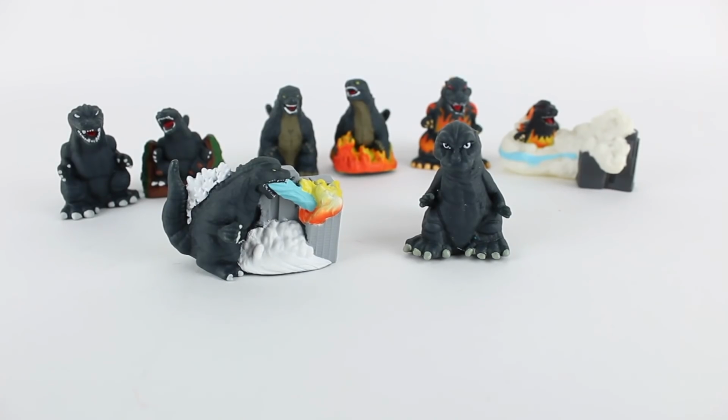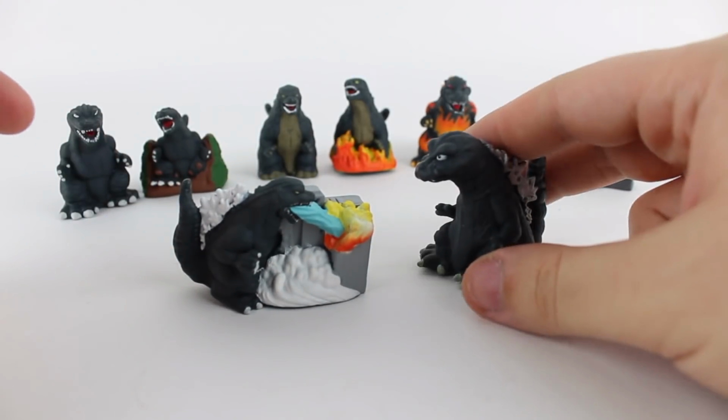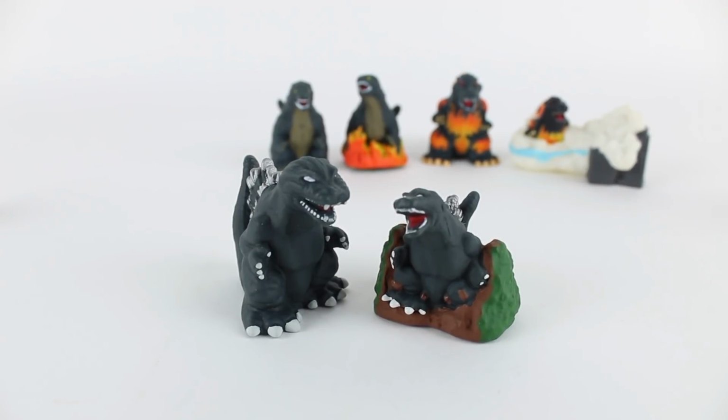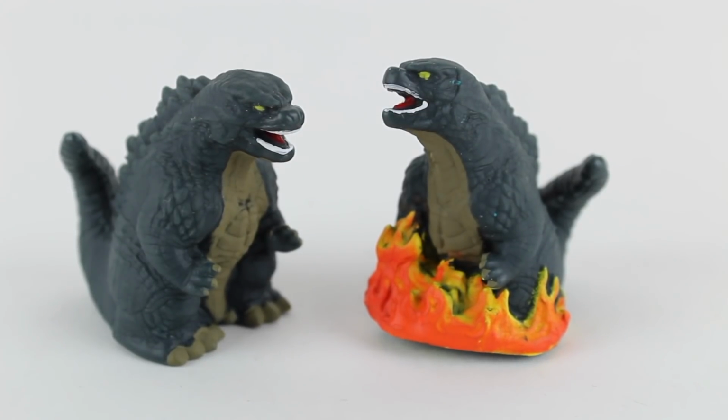So we did get most of the set. We're only shy of two. Maybe I can find them on eBay at some point. But we didn't complete the Final Wars set, nor did we complete the 1954 set. But we did complete the GMK set. We did complete the Burning Godzilla set, Normal Burning Godzilla and Bubble Bath Cloud of Destruction Burning Godzilla. And we also completed the 2014 set. Not gonna lie, only missing two when I only originally had three. Not bad at all, if you ask me.